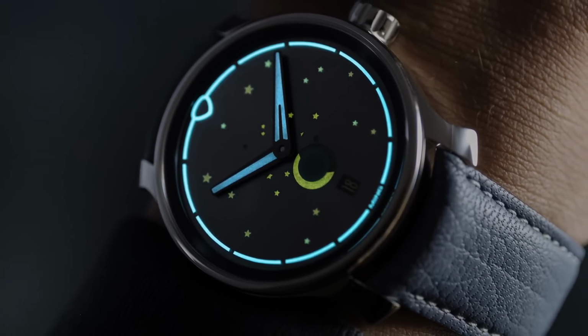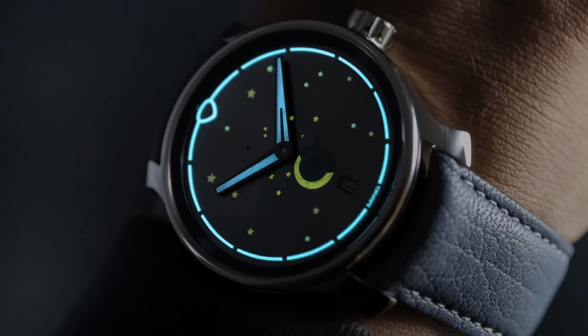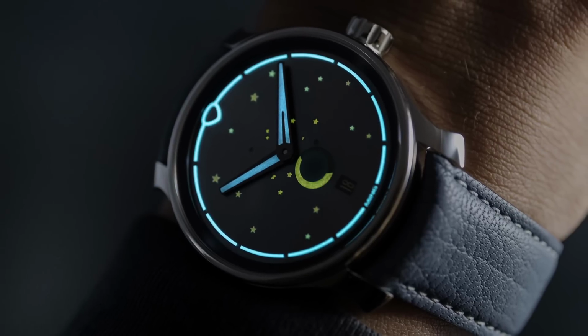The more I look at this one, the more I like it, but I'm not sure if I find the 5-pointed stars, which obviously bring glow-in-the-dark stickers to mind, a bit too cute for a watch I'd wear often. I don't know, what do you think?